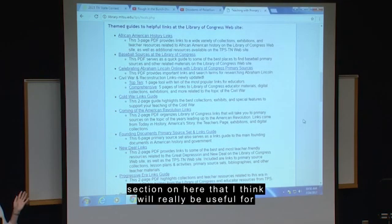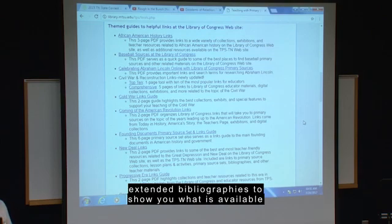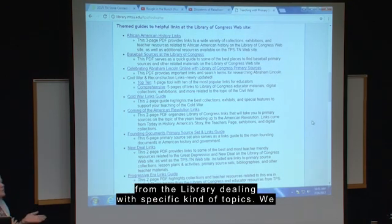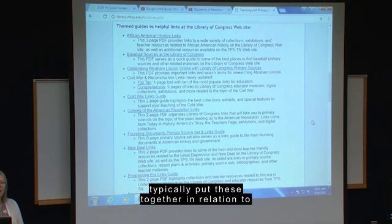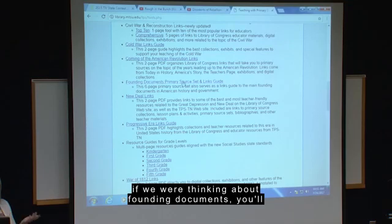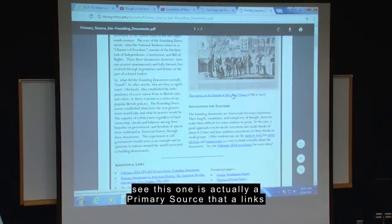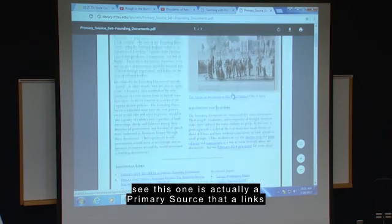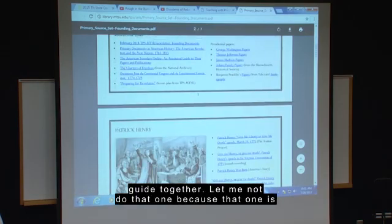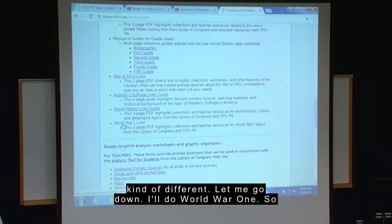The first section on here that I think will really be useful for you all, though, is our themed guides. These are extended bibliographies to show you what is available from the library dealing with specific kinds of topics. We typically put these together in relation to some of our content-based workshops. So for example, if we were thinking about founding documents, you'll see this one is actually a primary source set and links guide together. Actually, wait, let me not do that one because that one is kind of different. Let me come down and I'll do World War I.